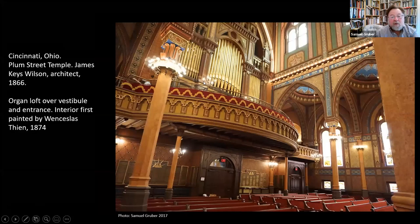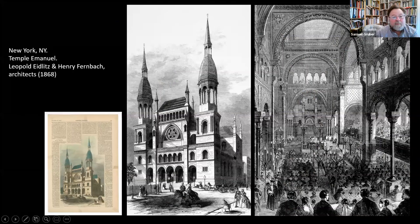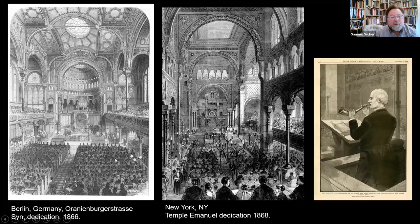And here we have a large organ and choir loft. And then almost contemporary is the Temple Emmanuel in New York from 1868 with these first Jewish immigrant artists, architects, Leopold Eidlitz and Henry Fernbach. This should remind you of the Brandenburger Strasse Synagogue in Berlin, which was dedicated just 2 years before. Many of the same materials and arrangements were also included.